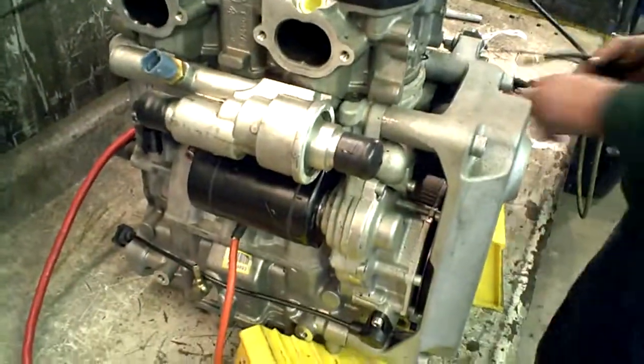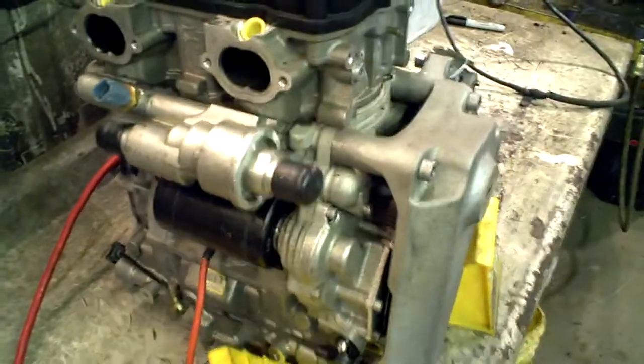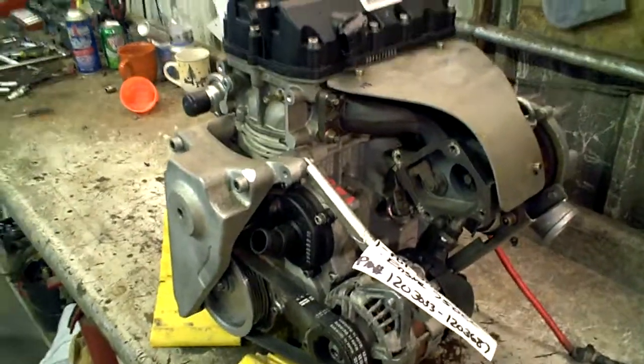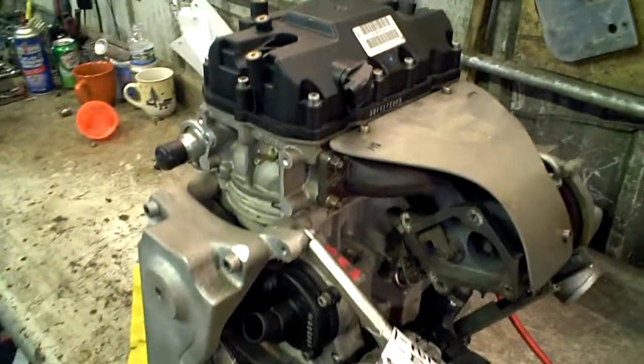We got a bunch of motors in from Polaris dealer. 218-844-4968 if you want to contact us on these motors. We'll be selling them on eBay.